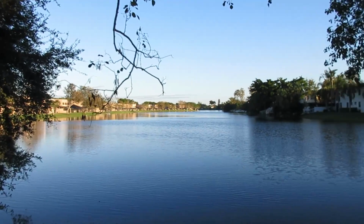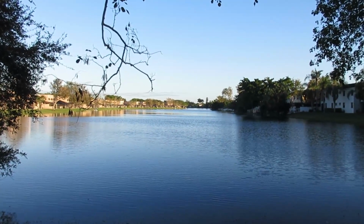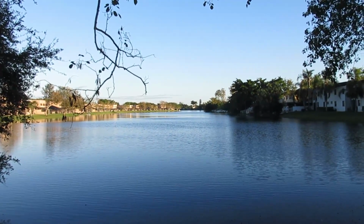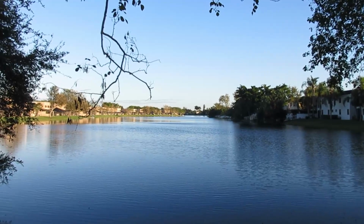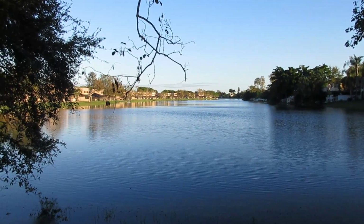And of course we have our beautiful lake, which has many ducks and fish and what have you. Maybe even a gator. Gorgeous.